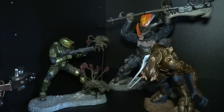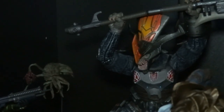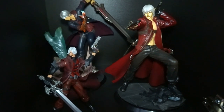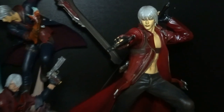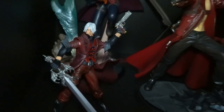And then you got the McFarlane Halo Legendary Collection, I think is what this was called. More like statue-based figures, but still cool looking. Got the Master Chief, the Brute, and obviously the Arbiter in the front. And then Devil May Cry: Kotobukiya Dante from DMC3, Nero in the back, and another Dante from, I think, NECA, from Devil May Cry 2, I believe.